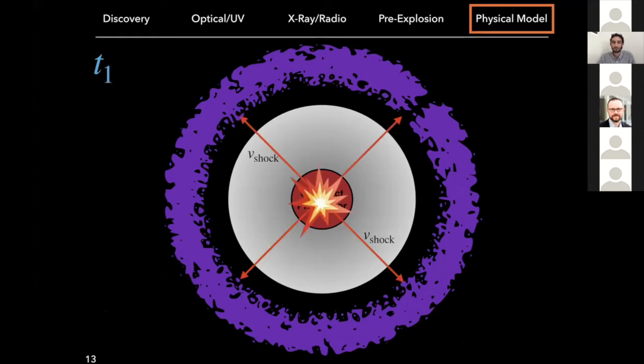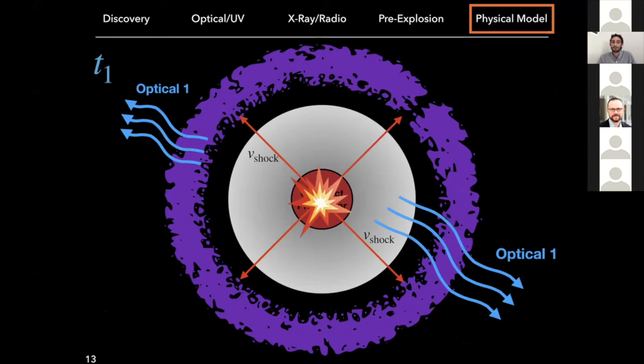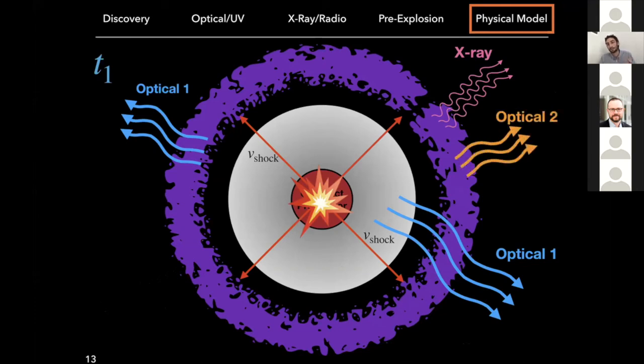And right after shock breakout, this shock will slam into the CSM. It will induce some optical emission, not only from the cooling envelope, but also from the CSM having kinetic energy continuously transferred throughout it. That will induce some X-ray emission. That works. We're also going to see recombination lines because the shock has propagated right into a helium and hydrogen-rich CSM. And we'll also get secondary optical emission.